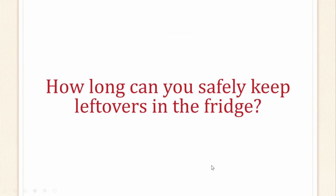How long can you safely keep leftovers in the fridge? So again, just like you guys, I'm cooking a lot more food at home and sometimes I make a little bit more than our family can eat. So we want to put the leftovers in the fridge for some other day. The problem is you might forget it after not too long.